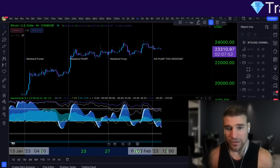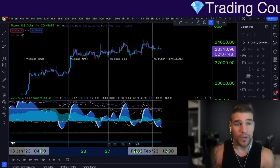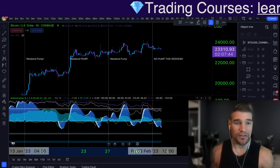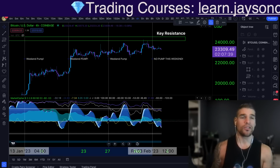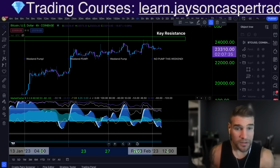So let's get right into this chart. This is the first weekend in the past 3 weeks that we have not seen a pump over the weekend, going from Friday into Saturday. And one of the reasons why this is so significant is because we are indeed coming up into the zone of key resistance.